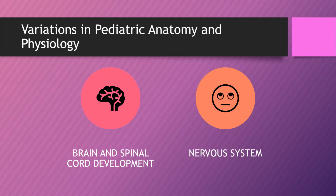The brain and spinal cord make up the central nervous system. Development of these structures typically starts at 3 to 4 weeks gestation. Infection, trauma, teratogens, and malnutrition can cause physical defects and may affect normal central nervous system development. At birth, the cranial bones are well developed, but they are not fused. Therefore, there's a higher risk for fracture. The brain is very vascular, which makes it a high risk for hemorrhage.